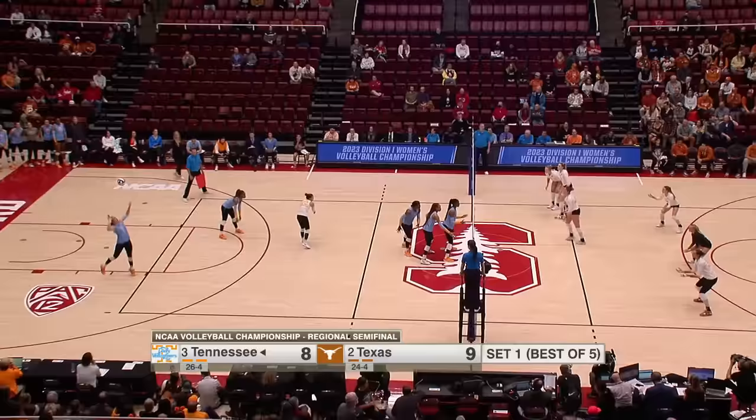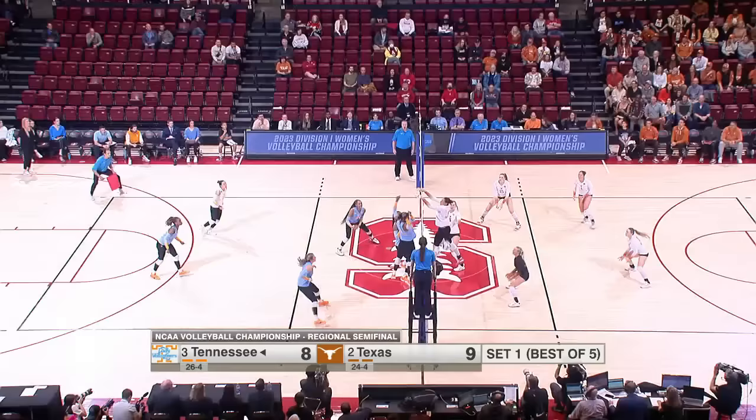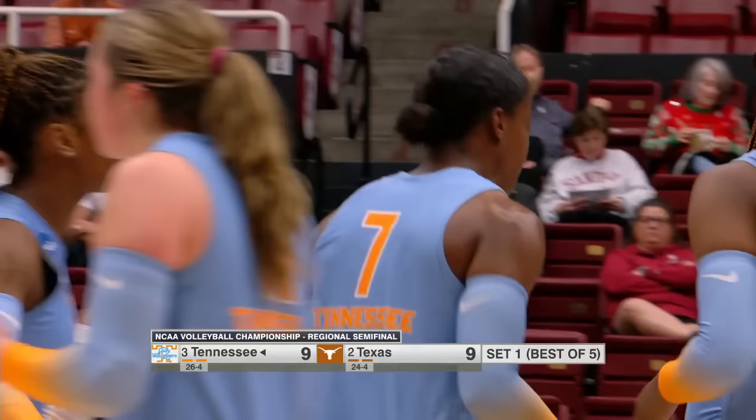Skinner has to bump it over. Set back for Fingal, dug out by Barnes. Swindle, that's going to be tied at the net, and Fingal takes advantage. She's got the point for Tennessee.